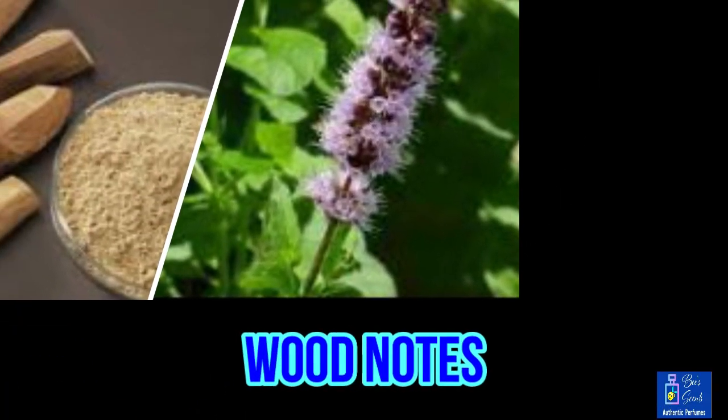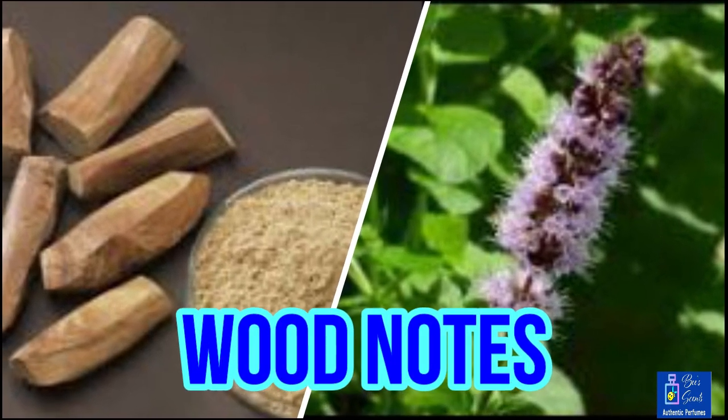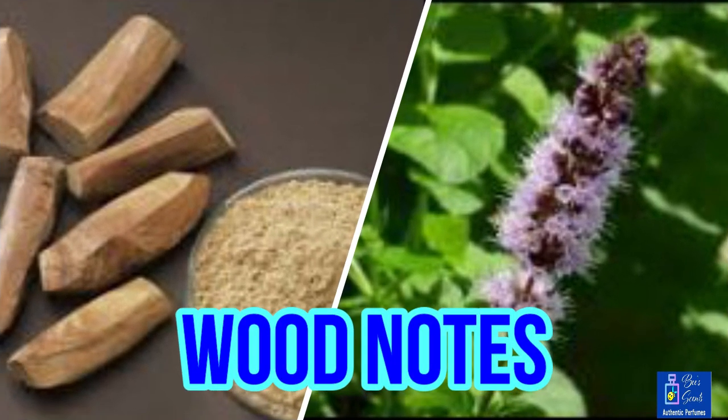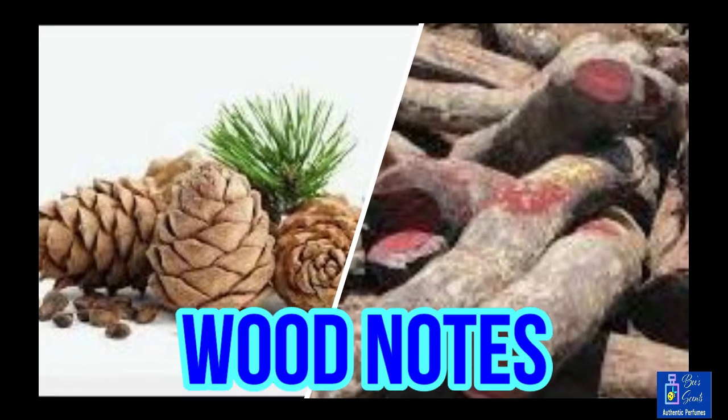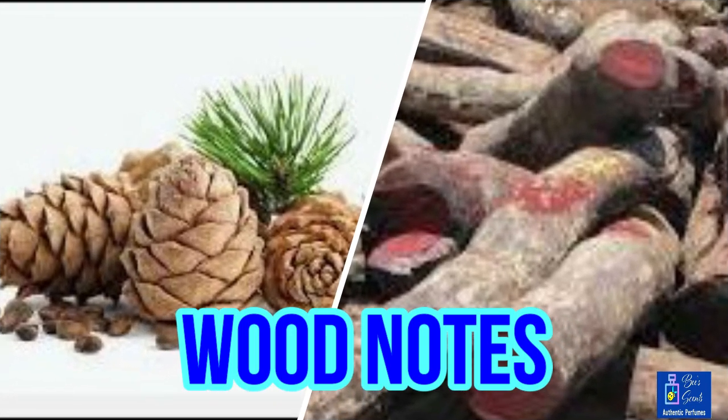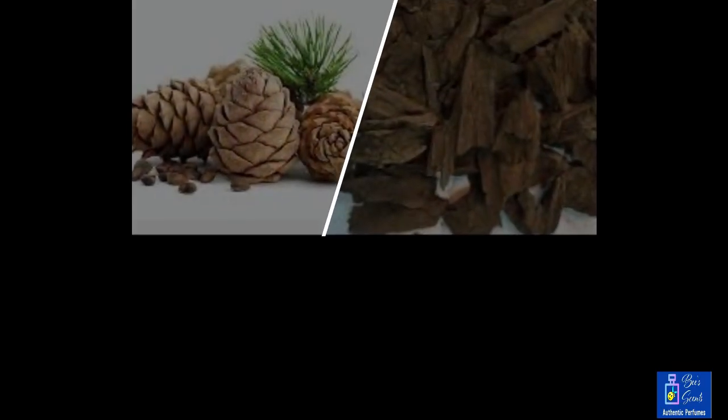Wood notes. The two most commonly used wood notes in fragrance base notes are sandalwood and patchouli. This is in order to strengthen the overall lifetime of the scent. Their most common quality is earthy. However, some, like cedarwood and oud, give a nice and pleasingly sweet scent.